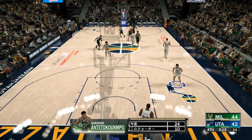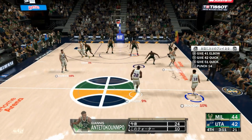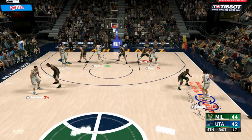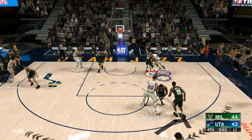He gets it in there. Giannis has got the lead up to 2 now for the Bucks. And they are attacking the rim and getting great results. And how? I mean, they're taking this defense to task, taking them to school. Every one of their last 10 points have come in the paint.